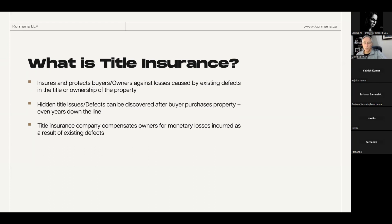It's never going to change how we do things. It's not going to stick. We've been searching title for years. We close certain ways. We don't need title insurance in our system. Well, needless to say, we were all wrong, a bunch of dumb lawyers, and title insurance came in and it's here to stay. And it has changed the way we close transactions. It changes the way we do our due diligence prior to closing transactions.